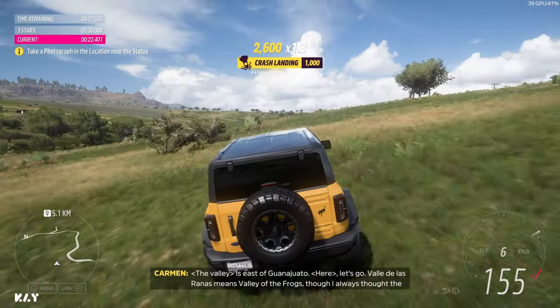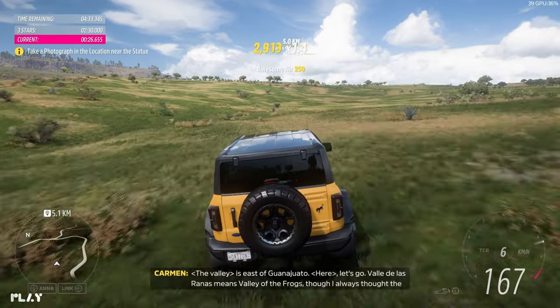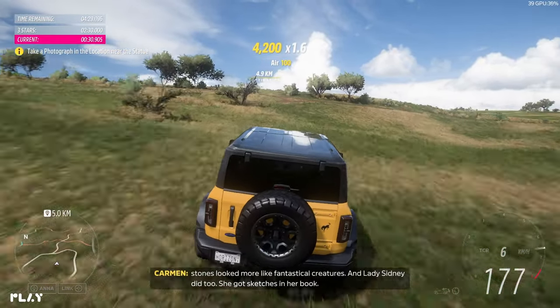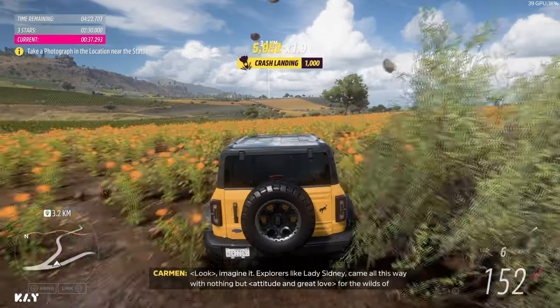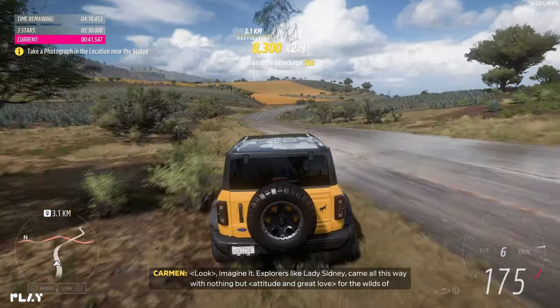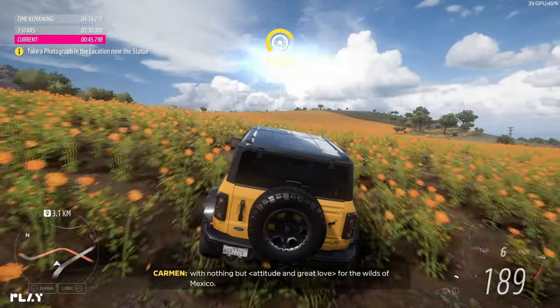El Valle is east of Guanajuato. Mira, let's go. Valle de las Ranas means Valley of the Frogs, though I always thought the stones looked more like fantastical creatures. And Lady Sidney did too. She got sketches in her book. Imagínatelo, imagine it. Explorers like Lady Sidney came all this way with nothing but ganas y un gran amor for the wilds of Mexico.